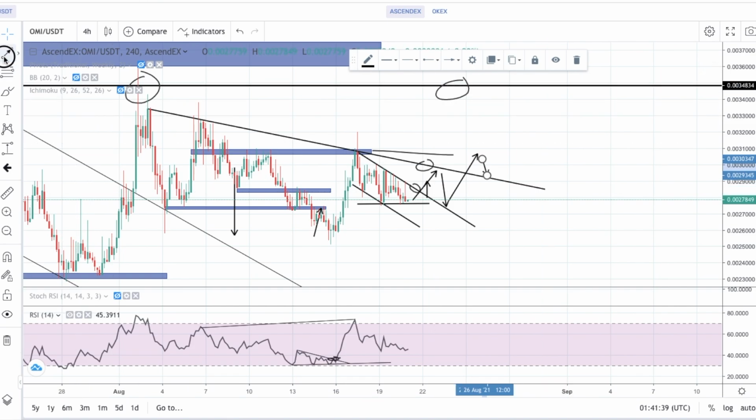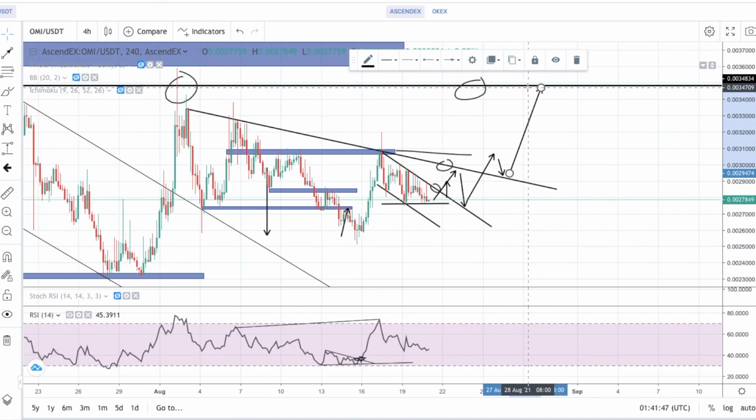And if we do see price touching the back of this trend line, then we should be clear to go and try to get our take profit at 0.0034. Okay guys, that's the way I like to see things. But this is where you need to be worried.